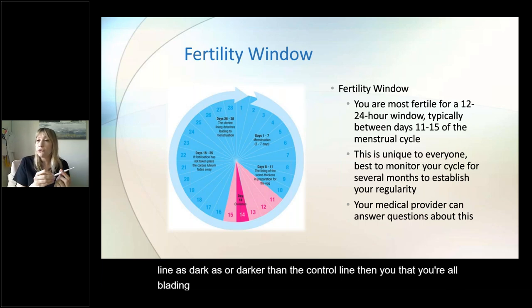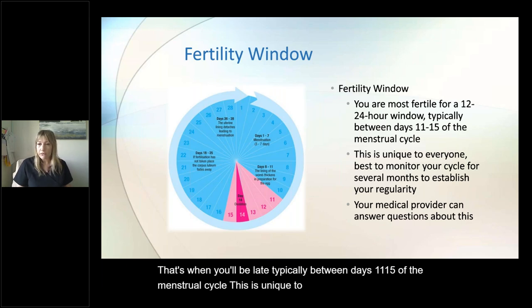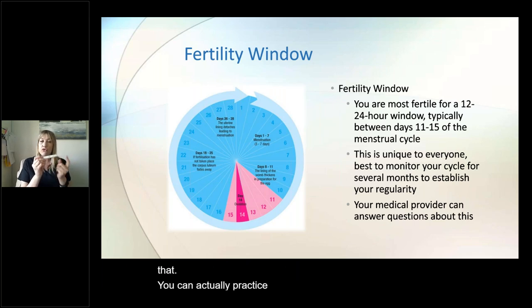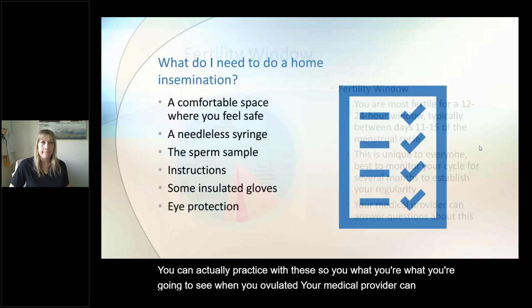Fertility window: you're most fertile for a 12 to 24 hour window. That's when you ovulate, typically between days 11 and 15 of the menstrual cycle. This is unique to everyone. It's best to monitor your cycle for several months to establish your regularity. We talked about that. You can actually practice with these so you know what you're going to see when you ovulate. Your medical provider can answer questions about this.